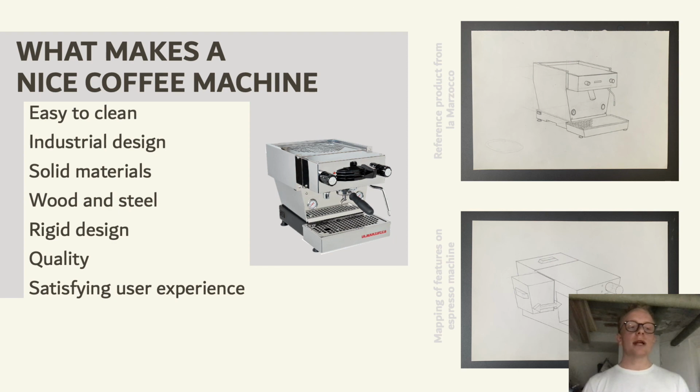What makes a great and nice coffee machine is something that I chose to start the project from. I came up with a list of having a product which is easy to clean. It needs the association from the original La Marzocco, which is an industrial design. It needs to have the solid materials that they are known for.